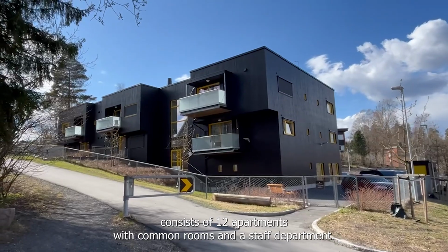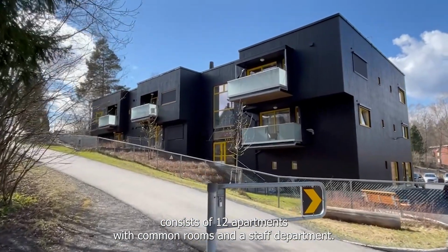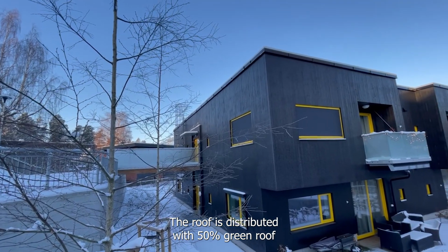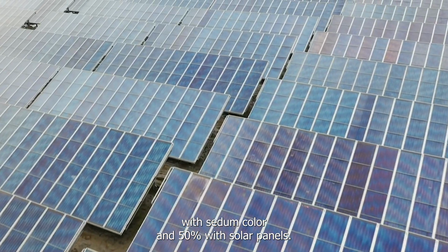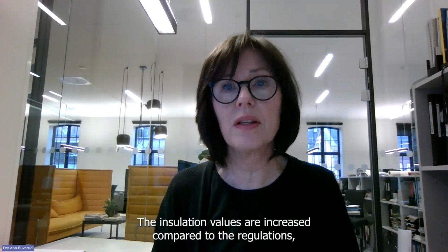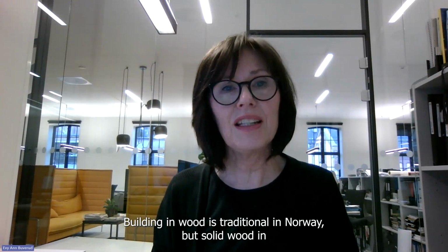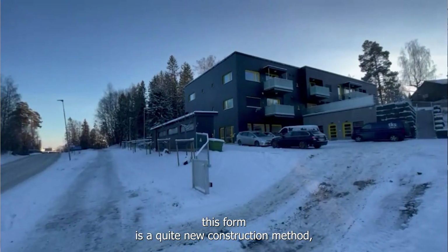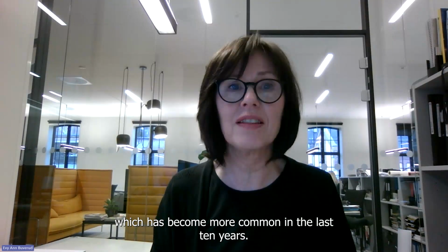The building consists of 12 apartments with common rooms and a staff department. The roof is distributed with 50% green roof with sedum cover and 50% with solar panels. The insulation values are increased compared to the regulations, and there are better U values on the windows and doors. Building in wood is tradition in Norway, but solid wood in this form is a quite new construction method, which has become more common in the last 10 years.